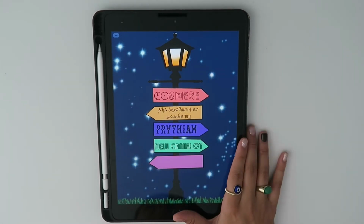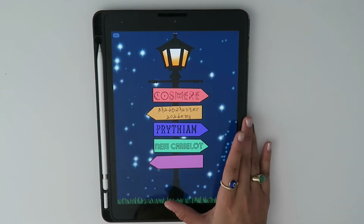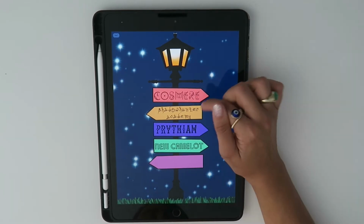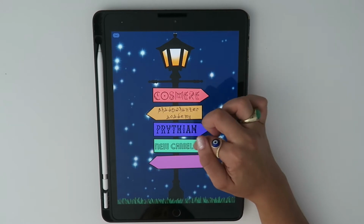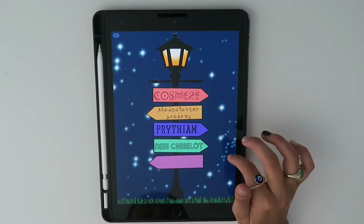I'm not entirely happy with this, but so far we're doing good. Again, this is a design that I made on Procreate, and the signs, like what each sign says, I did make those on Procreate, but then just added them in here as a picture.